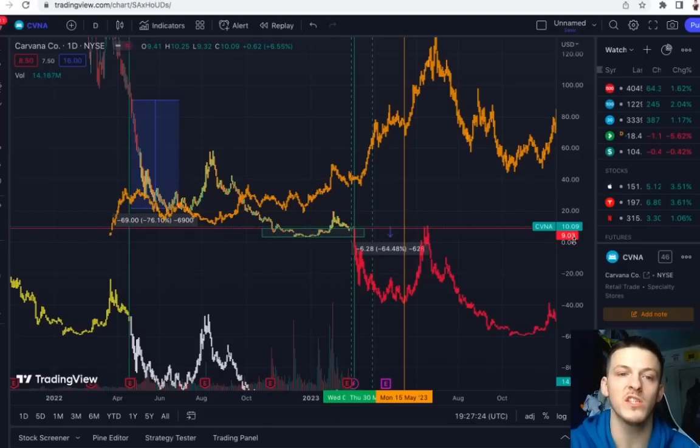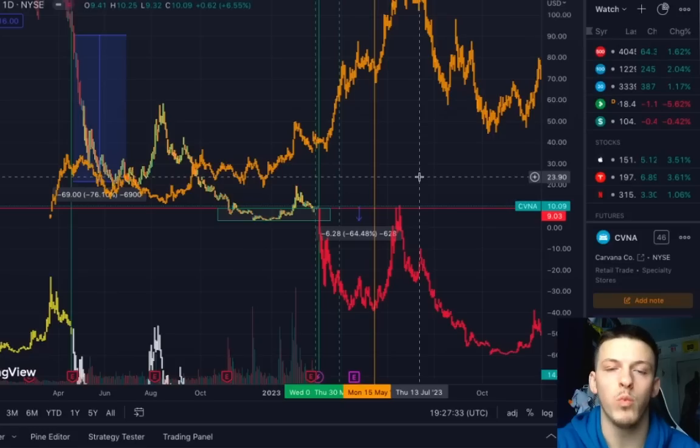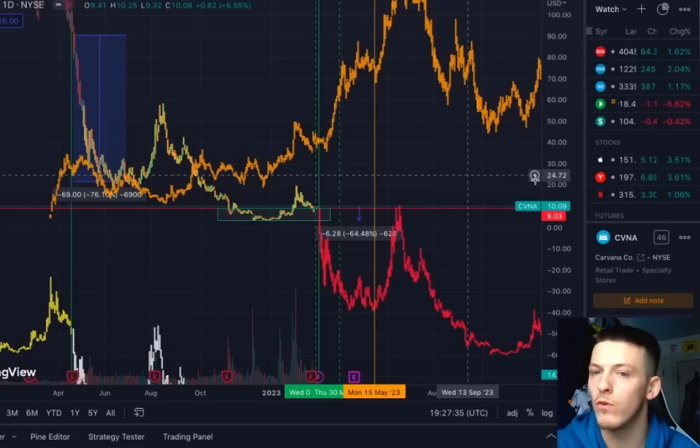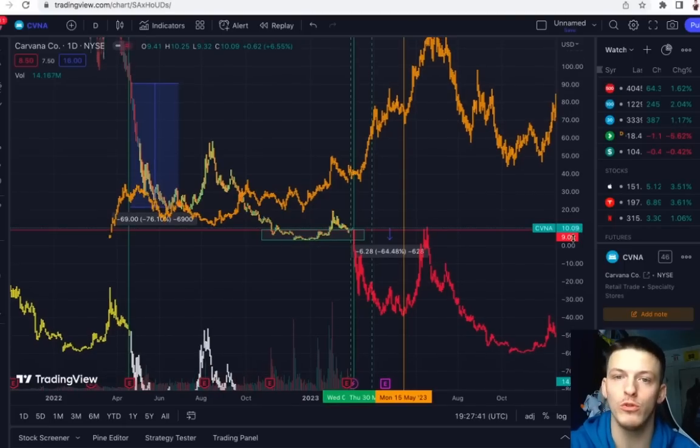This chart also does look sort of similar to PRPL. Just keep this on your radar. This wouldn't be more so a week hold for me. This would be sort of a month or month and a half hold to try and really get the gains out of Carvana, but be very careful.